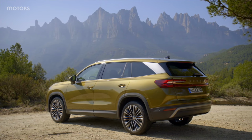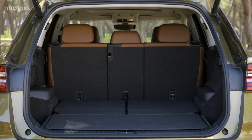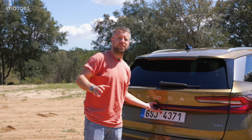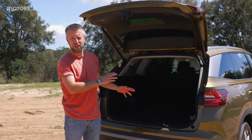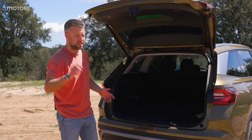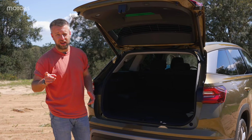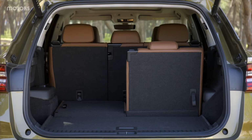Obviously, with a car as large as the Skoda Kodiaq, you're expecting a certain degree of spaciousness, but Skoda has done well to increase things over the car it replaces. With all 7 seats in place, you're getting a supermini-rivalling 340 litres of luggage space, and that's up 70 litres on the car it replaces. Fold down the third row of seats and that rises to 840 litres.